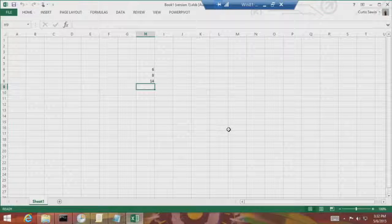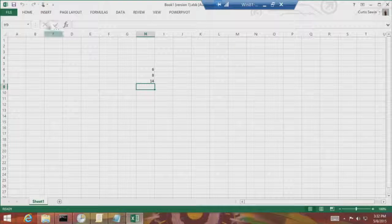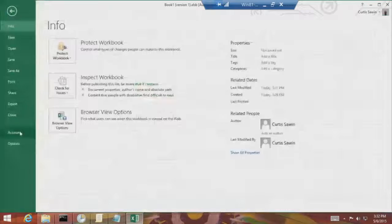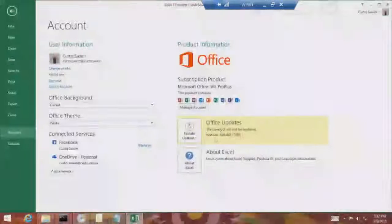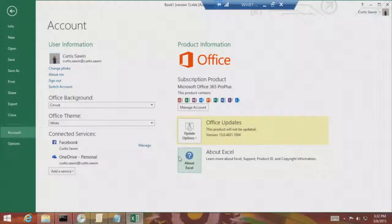And my data is back. I didn't lose any data. I didn't save my work, and I've still got the file there, which is kind of cool. Oh, let's see if it worked. Hold on. So file, account. And yes, now my build has been updated, and now it ends in 1004. So it's kind of neat. And so now I can kick this off via a scheduled task, or I can have the automatic update process do it, or I could manage it myself.